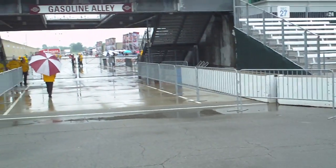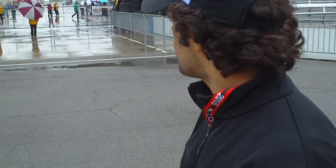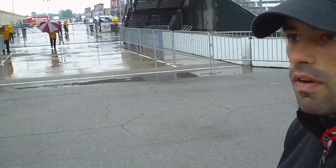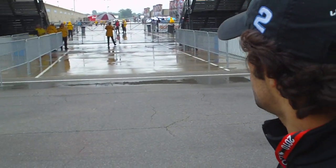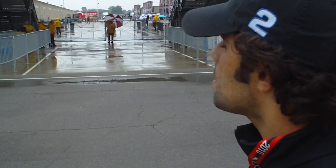Hello. Here I am again at the Indianapolis Motor Speedway, standing right now at Gasoline Alley, and I can't tell how meaningful this is for me to walk by a place that so many successful drivers like AJ Foyt, Mario Andretti, and Gilles Villeneuve, and a bunch of others went through. It's a very impressive facility. It's just huge. It's just really big.